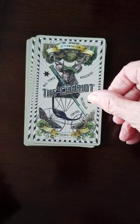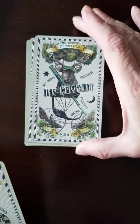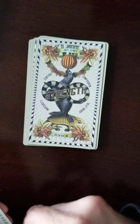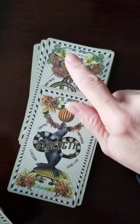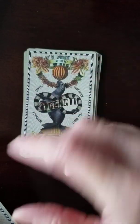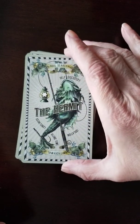The Chariot, some kind of stag. Okay, 8 is Strength. You'll notice that there are Roman numerals for these cards, but they're obscured, unfortunately, by the keywords. 9 is the Hermit.